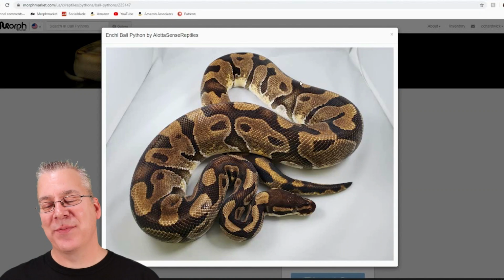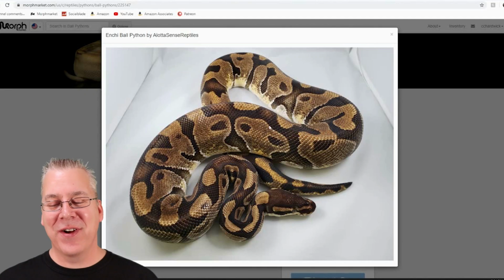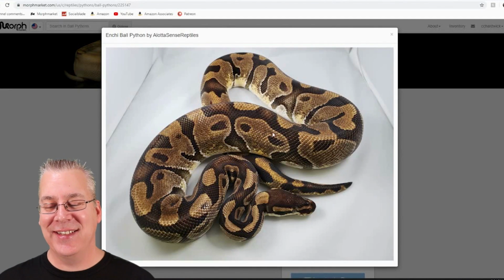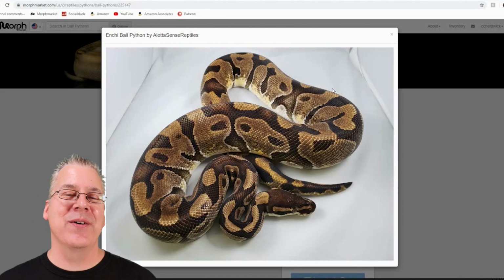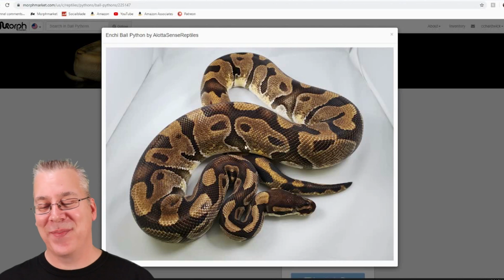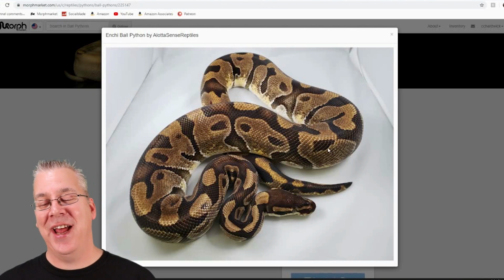So this is an Enchi. This is probably the lowest quality Enchi that I can find over on Morph Market. And usually Enchi reduces the pattern. Usually it reduces the alien heads, and sometimes it'll increase the yellow and the brightness. I would say this almost looks like a normal ball python. Sometimes you can almost hardly tell the difference between Enchi and a normal.